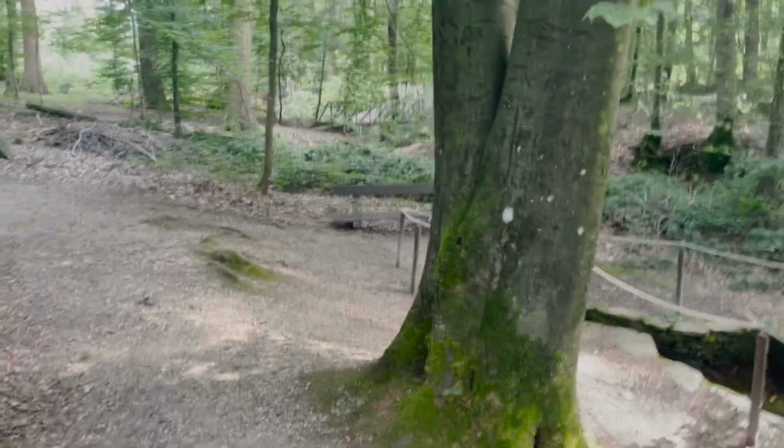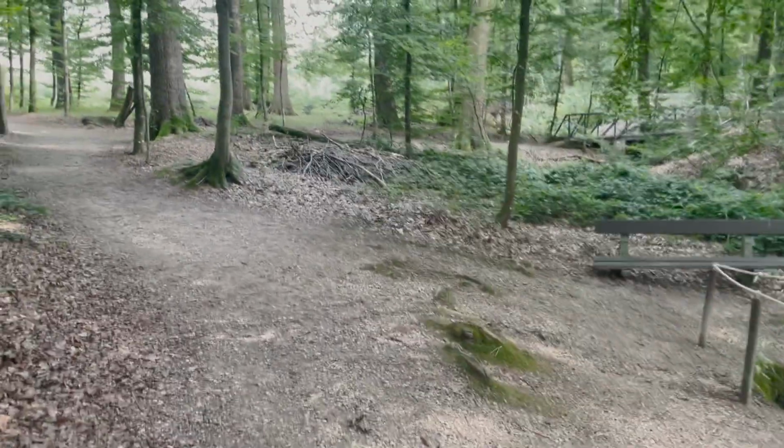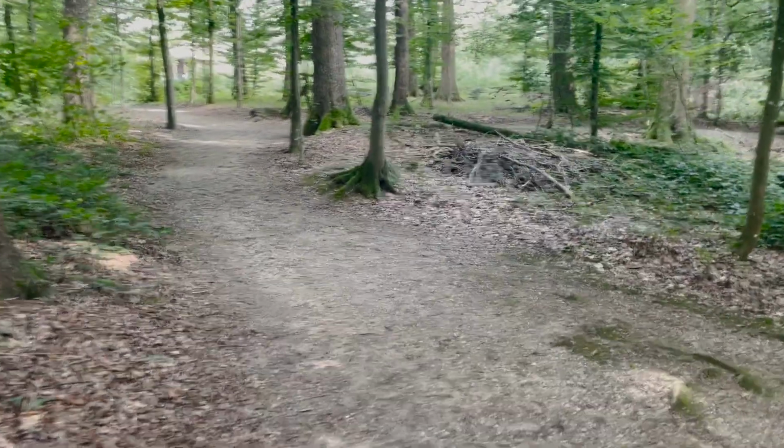Boef Schlucht 1. I highly recommend everyone to come here.